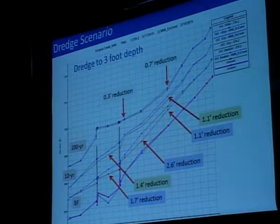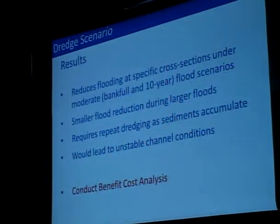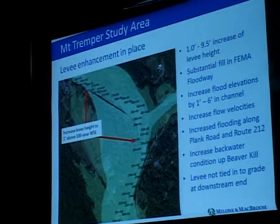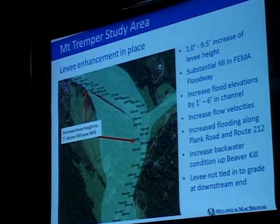So as in Phoenicia, we wanted to look at that with a benefit cost analysis. This is a summary of the results. So we'll carry that forward and then look at that at the benefit cost analysis.